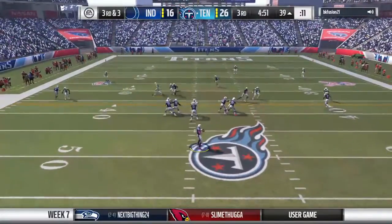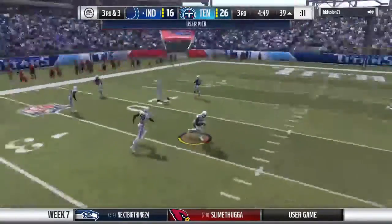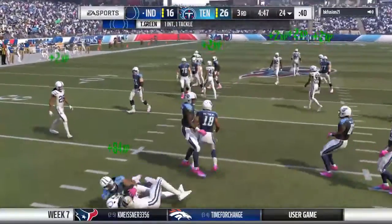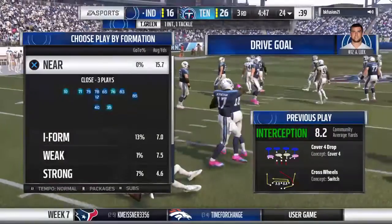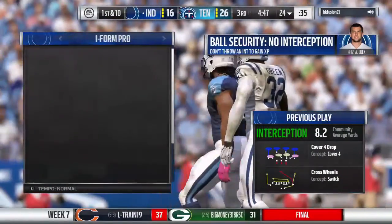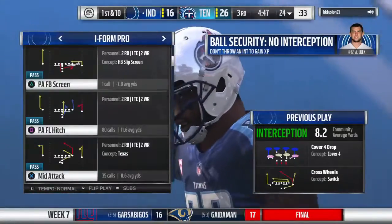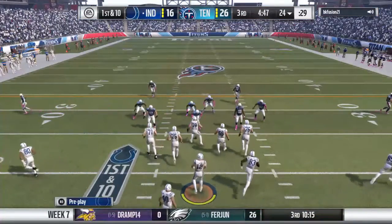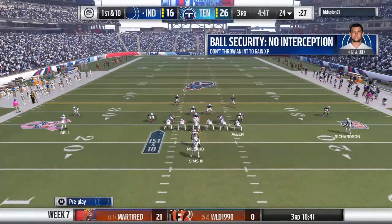Third and short yardage. Mariota looking to hit Matthews, but it's intercepted. Picked by T.J. Green, the rookie safety. And they have the football and will take over at the 24-yard line. Here comes the Colts offense now as they make their way onto the field. And last time wasn't pretty. One play and an interception. We'll see if they can do better.